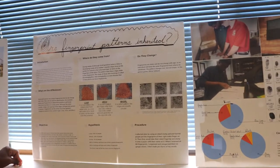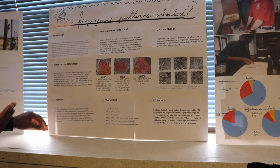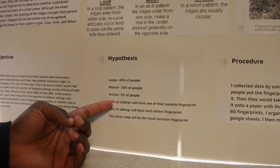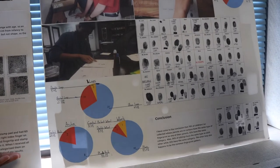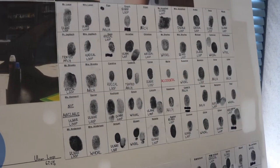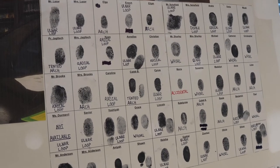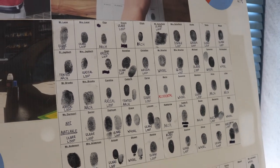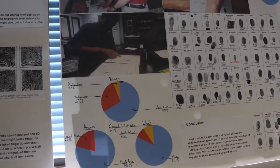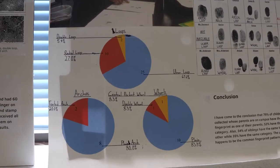My hypothesis is based on information I got online: 65% of people have loops, 30% will have whorls, and 5% will have arches. I collected data by using an inked stamp pad. Of course, you've all seen this. I had 60 people put their fingerprint from their right index finger on it. Then they would take their inked fingerprint and stamp it on a paper with their name on it. When I received all 60 fingerprints, I organized and categorized them on Google Sheets. Then I made a pie chart of my results.